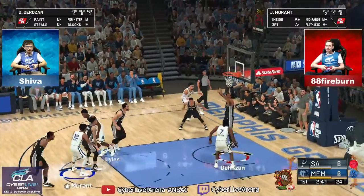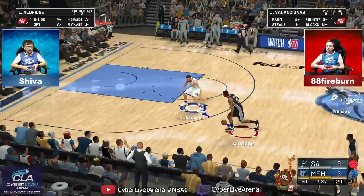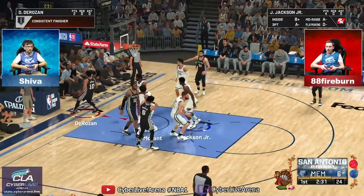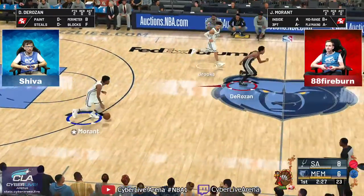Here's Morant. It's hauled in by Lyles. Off the mark once again. Terrible quarter for him thus far. Here's DeRozan, and he makes good on the layup. Quick first step. This is why it's hard to stay in front of DeMar DeRozan.